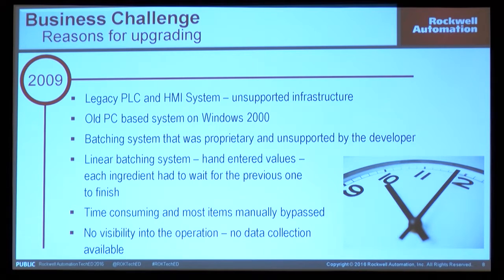The batching system was proprietary and was unsupported by the system developer. We tried to support it at our corporate office. What we quickly found out is that we were not batching experts by any means. We were putting several patches on the system and just trying to limp us through to get the production out the door.